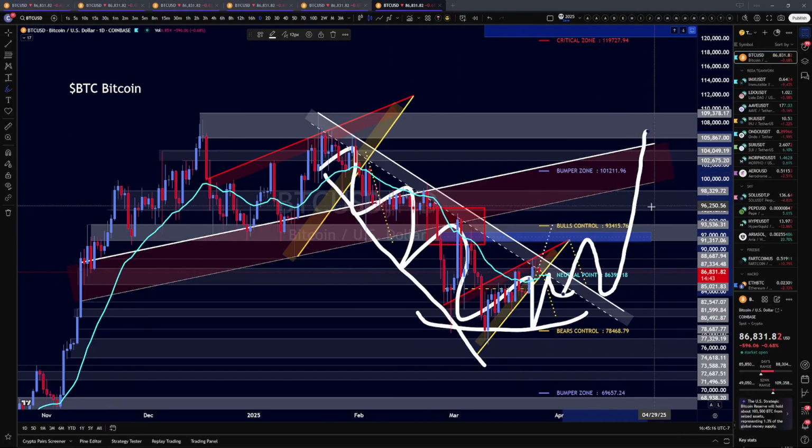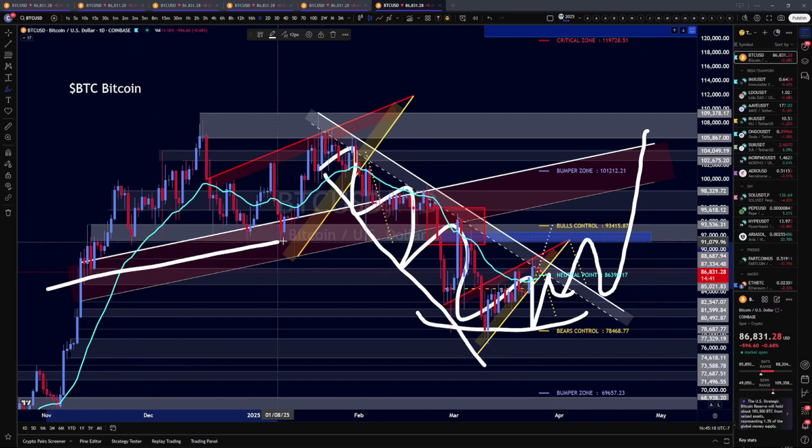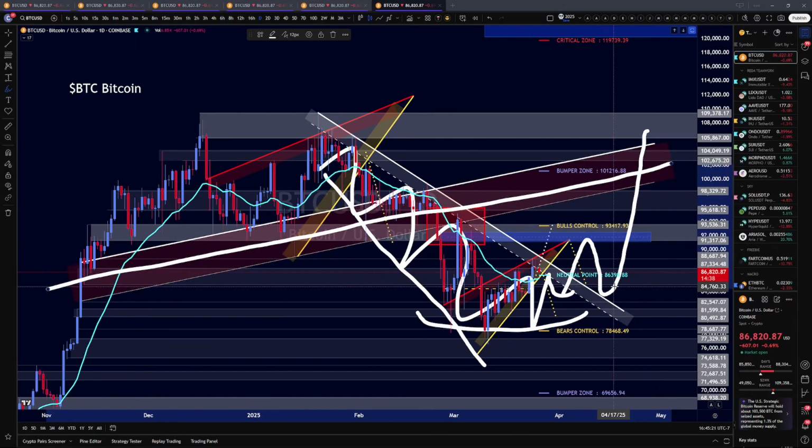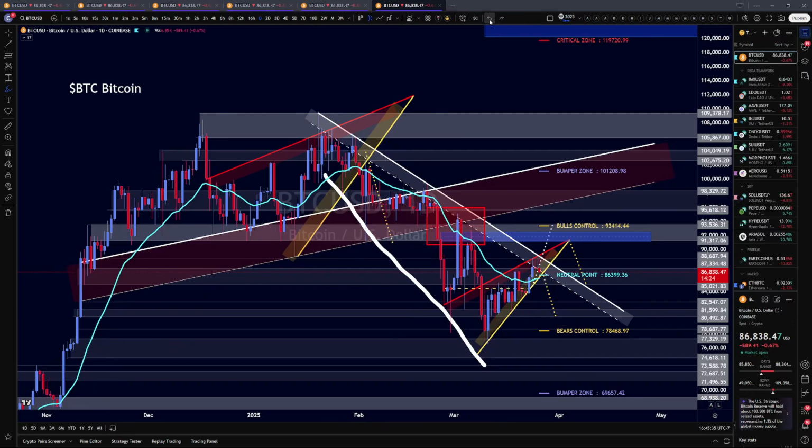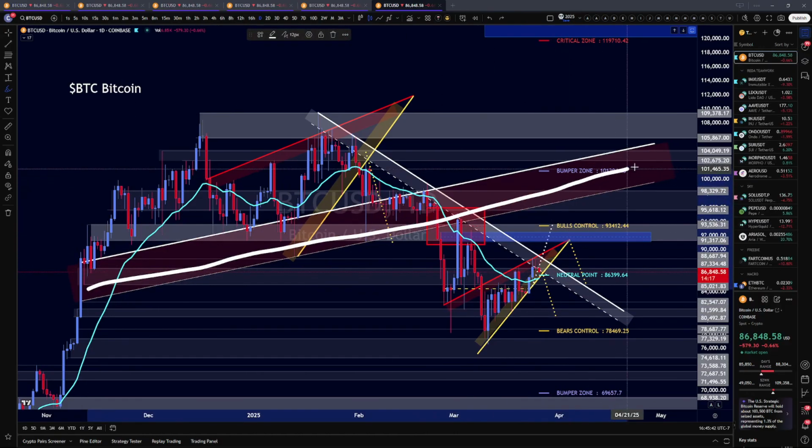Now, the movement here would be in line with our diagonal if we do get that breakout, and then we're going to have to make sure that we take out that diagonal if we do want a continuation to our critical zones, where maybe we see that 120 and higher levels. Until then, we do have to understand that this pattern, no matter how bullish it is here, will really take us into an old resistance, which is dynamically increasing in price, but technically is still there on the charts.